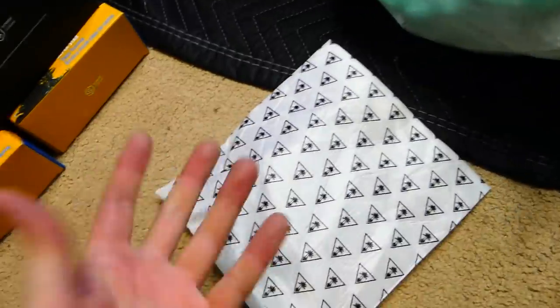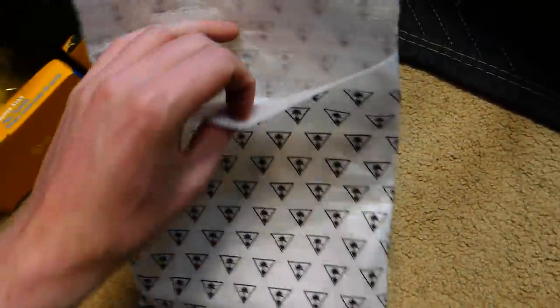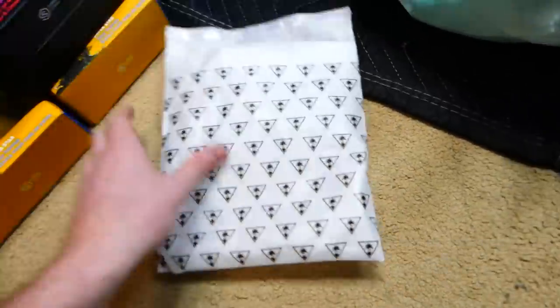Ooh, first thing, it smells like food. First thing I see is a Turtle Beach logo, and it is empty. I think it's a pouch. Yeah, it's a pouch. Oh, that's actually pretty cool. I might actually keep that. It's a Turtle Beach little pouch. I mean, obviously it's just packaging, but it just looks cool.